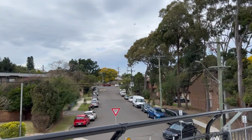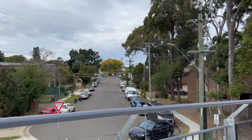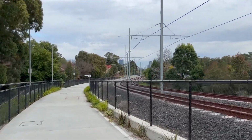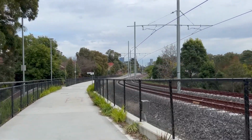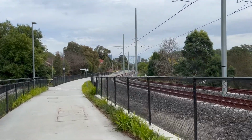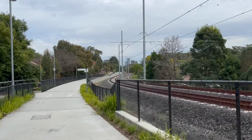Pretty sure that's Kissing Point Road there on the left. We'll be crossing over Kissing Point Road very shortly. I'm pretty sure that we'll end up having to cross over.